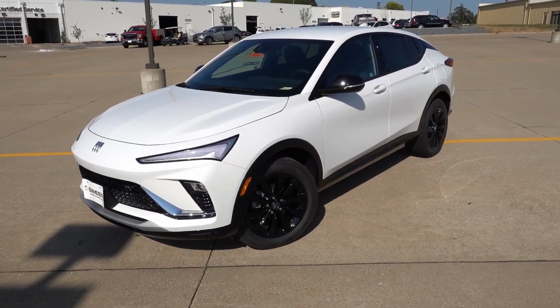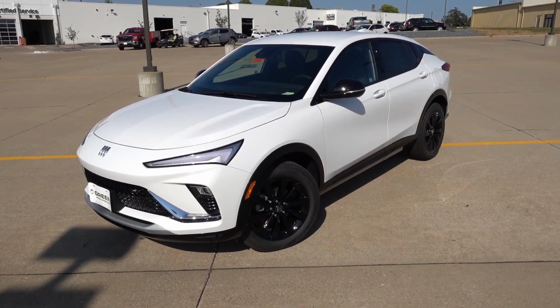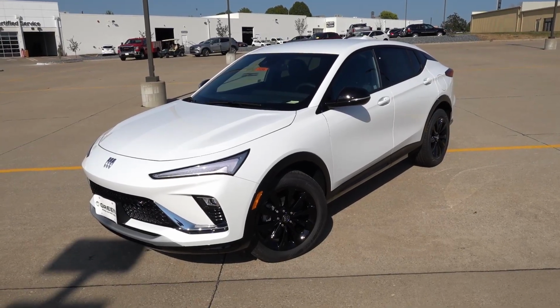Now coming around to the side of this particular vehicle, once again being the ST, it does feature the gloss black trim. This looks very stunning here on the Summit White exterior because it does contrast quite a lot and really gives it a sporty dynamic edge to the overall design.